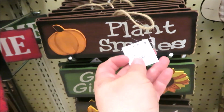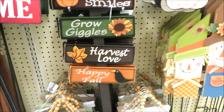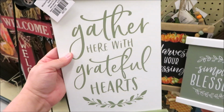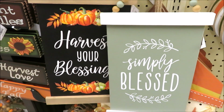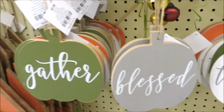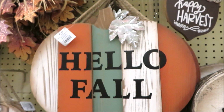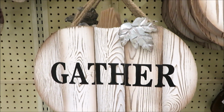And this one that we know Dollar Tree will be putting out soon for $13.99. They have a smaller version. I always love this little trio of scarecrows and some more farmhouse style signs. These are $9.99 and come in 3 different versions. They also have some smaller wooden pumpkins for $2.99 in 4 different versions. And a large planked wood pumpkin for $11.99 with Hello Fall on it. They also have it in a more neutral version with Gather on it.